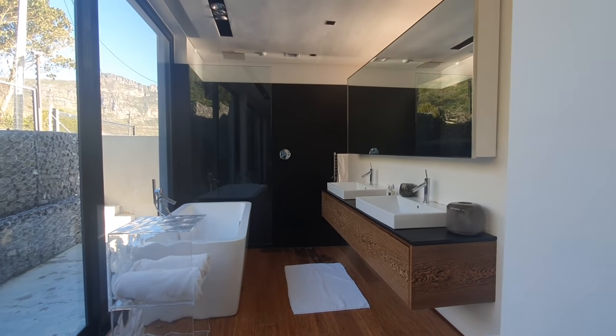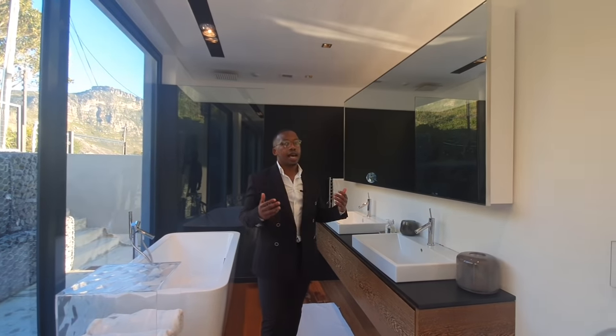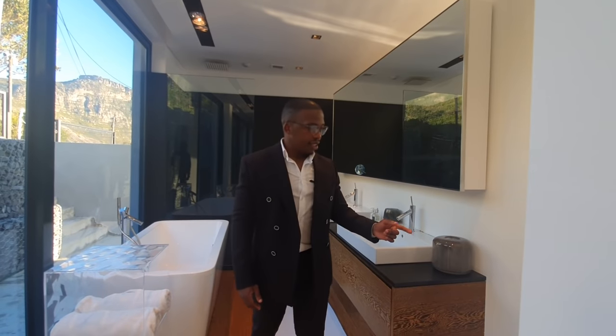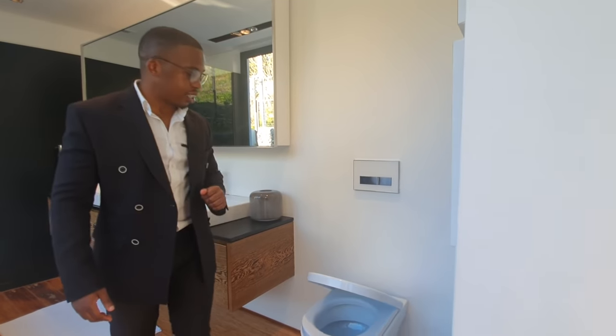Obviously large mirror, and I love how this wall doesn't go the full length, so you don't feel enclosed. The space isn't as separate as it would be if the wall did go up until the soffit. Soft close, I bet you it is. Put my money, put the house on it.